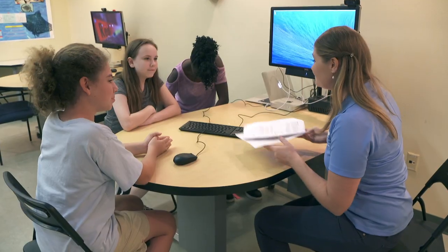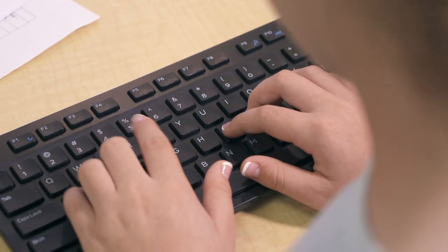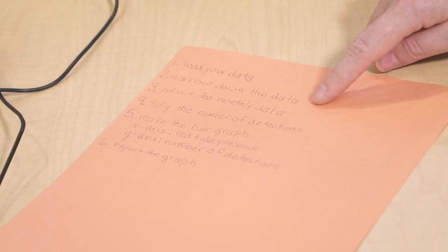So I've printed a few materials to help you with the coding. So what's our first step? To load data. Excellent. Kristen told us that we should start off simple because with a computer, we could always add on if we wanna have more information. And these data have already been narrowed down for you. These are only the Eagle rays. So let's move on to step three.